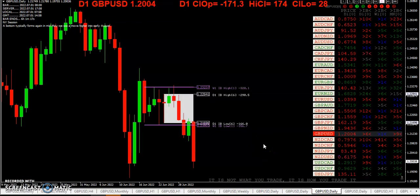Inside bar, we broke out of the inside bar. I think I mentioned this because I didn't do yesterday's video till late at night. You can see here we broke out of the inside bar from 6 days ago and the weekly inside bar from 1 day ago, and there was plenty of inside bar action to be had if you're trading other pairs.